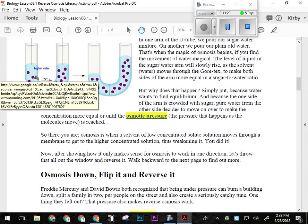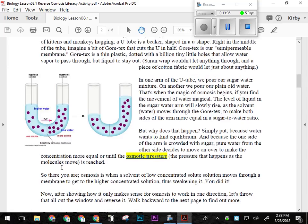We talked about that when we first talked about osmosis. I showed you the different cells, and I showed you this diagram as well. So if we're looking at this diagram here, in this first situation, there would be an osmotic pressure for water to move from the left-hand side towards the right-hand side. That's why it moves there. There is an osmotic pressure that forces it to go that way.